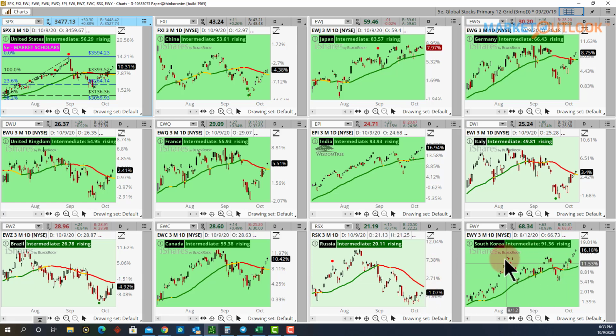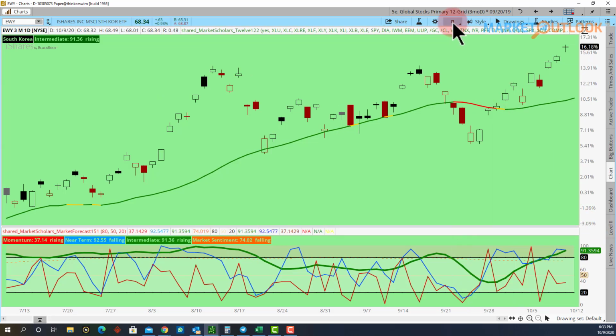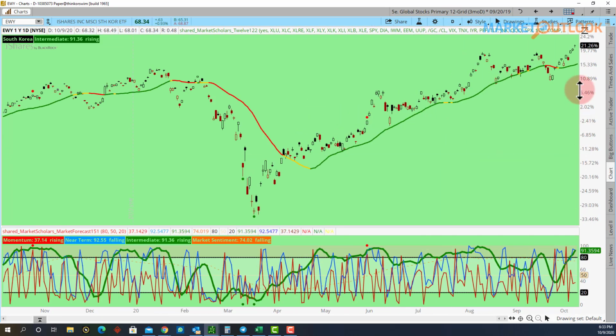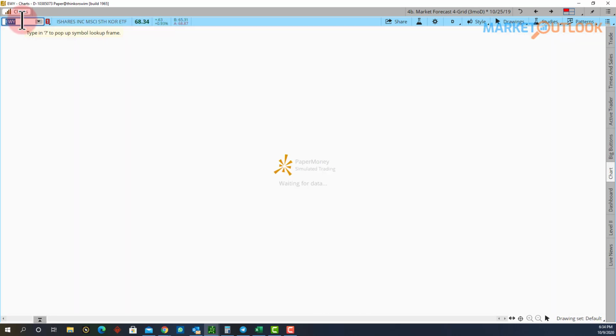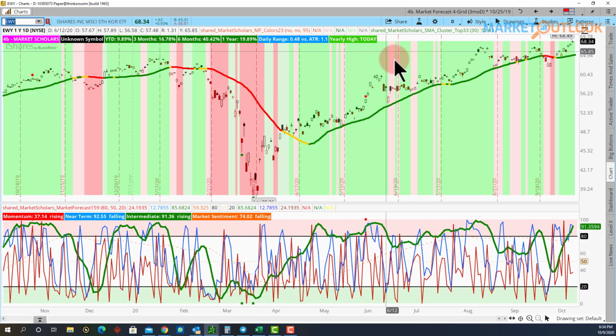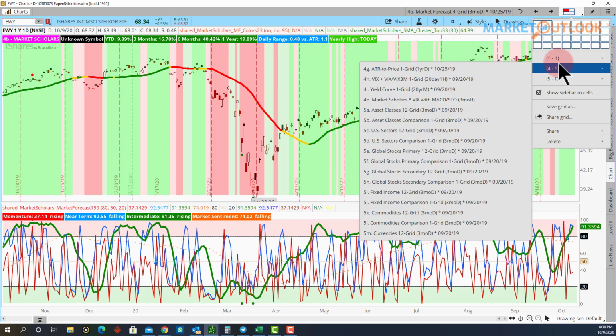But you can see a good broad base, and I've told you before that South Korea is a very good proxy for global trade, and the fact that it's as bullish as it is is a very good sign for risk appetite as a whole. You can see new 52-week highs. In fact, if I go to a regular market forecast here, EWY, you can see new highs on the index, 52-week highs there.